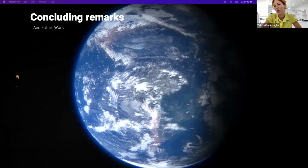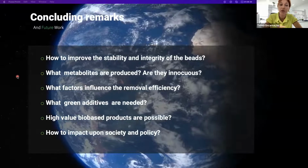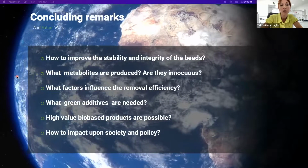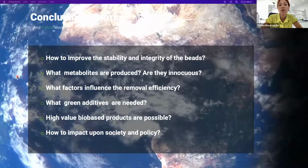So this is a multidisciplinary project that raised more questions than answers, such as how to improve the stability and integrity of the beads, what metabolites are produced, are they innocuous? What factors influence the removal efficiencies? What green additives are needed? Can we extract additives, synthesize additives to add in the bio-based products? Which more high-value bio-based products are possible? And most important, how to impact society and policy?